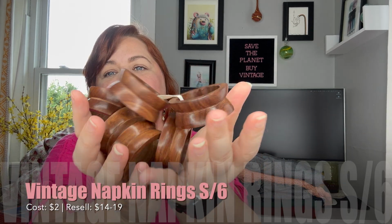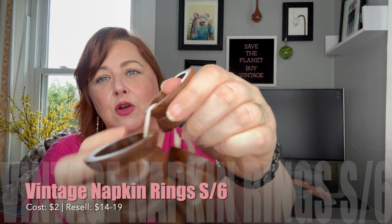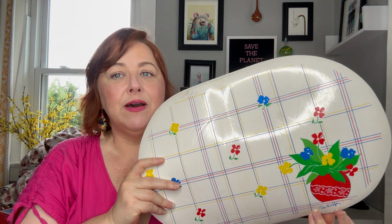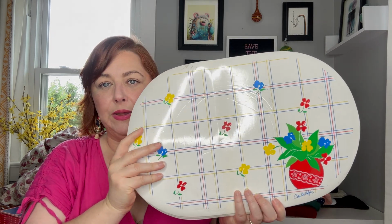I did find these really pretty napkin rings, which I thought, I have not sold napkin rings, but I thought it would be fun because I'm having such luck with cloth napkins now that I don't know if anybody's still using these. I do like the very mid-century modern vibe, and there is a set of 6 of them. Not quite sure what the wood is for the listing, but the look I think is really pretty. Sometimes things that have a name on them have a following, and you just need to look it up. So I did look up this name here, and it is Cala di Velope.